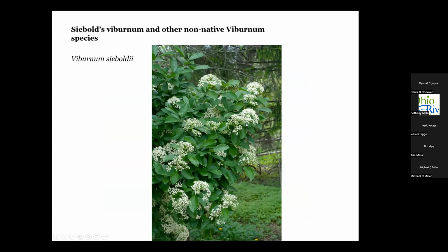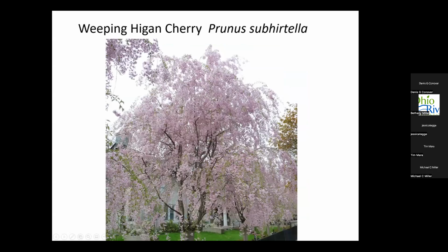This is called Siebold's viburnum. This one and some other non-native viburnums are becoming more common now in the nature preserves. This is the weeping Higan cherry, and it produces cherries, so you might expect it to become invasive, and it is.